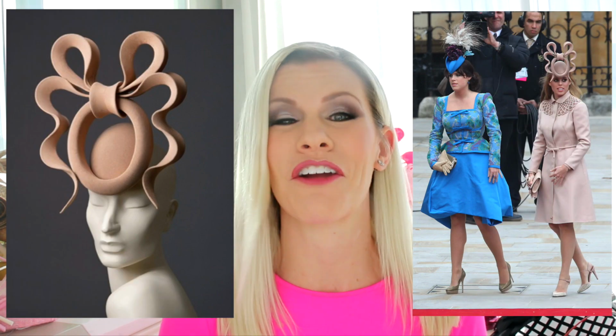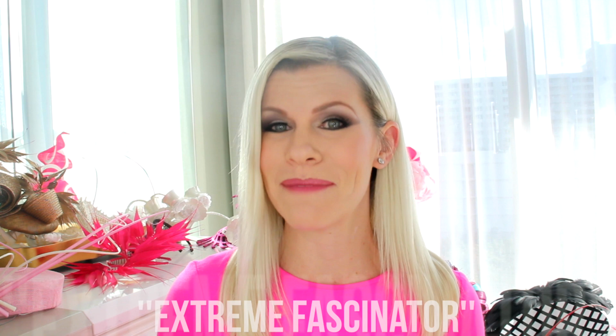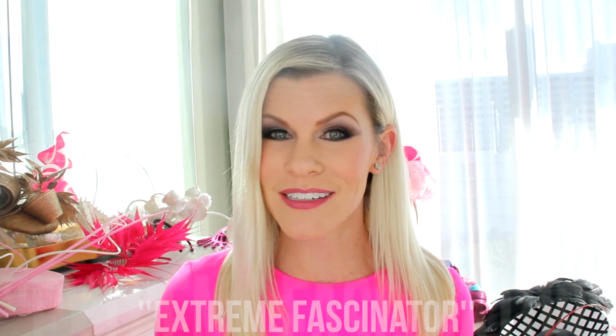After Princess Kate got married, the entire world learned what a fascinator was if they didn't know already. Remember when wedding guest Princess Beatrice wore that incredible pink Philip Tracy fascinator? That's what we might call an extreme fascinator. It was wild, but it was really cool. It was basically a headband with a base, and then the ornamentation was attached to that. Believe it or not, I bet it was a very comfortable piece to wear.